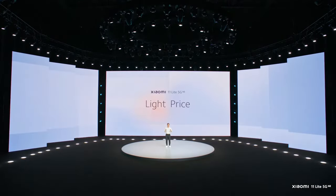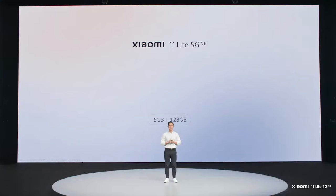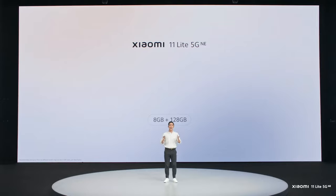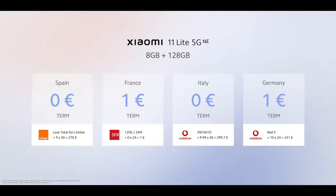Now, of course, Xiaomi 11 Lite 5G NE will also feature a light price. For the first 6 plus 128 variant, it will start from just 369 euros, a light phone, and light on your wallet. And for those who want a higher RAM, the second variant of 8 plus 128 will start from just 399 euros. We're offering amazing payment deals with some of the key carrier partners in Europe. Make sure to check them out for more details.